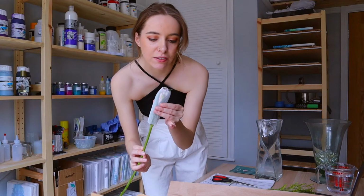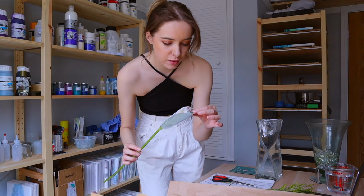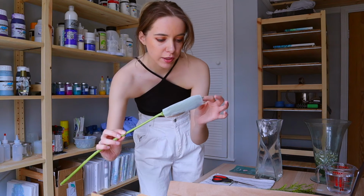These blooms look really, really exciting. I don't know, should I pull off this protected little white film?